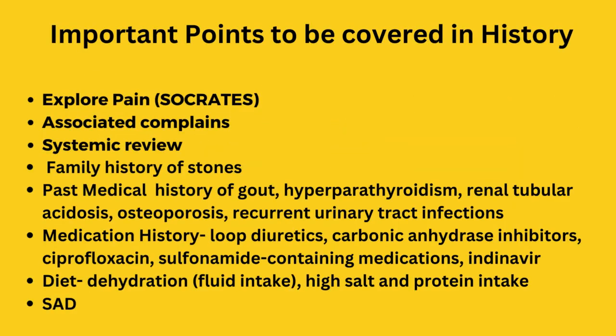The patient's medical history and lifestyle may provide some clues. Let's take a look. Past medical history: look for gout, hyperparathyroidism, renal tubular acidosis, osteoporosis, and recurrent urinary tract infections. Medication history: check if he is taking loop diuretics, carbonic anhydrase inhibitors, ciprofloxacin, sulfonamide-containing medications, and indinavir. Ask about diet to check for dehydration, high salt, and protein intake.